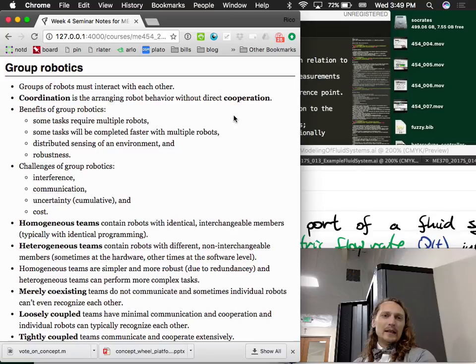Benefits of group robotics. Some tasks require multiple robots. Some will be completed faster with multiple robots. Distributed sensing of an environment can happen at all only if you have robots distributed around the environment. And there's robustness, because if one goes down, another one can take its place.